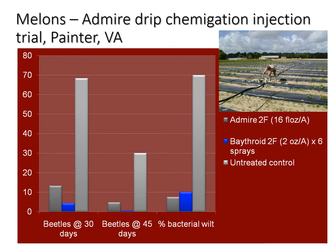This slide shows either Admire put through drip chemigation versus actually 6 insecticide applications of a pyrethroid, Baythroid. And this just shows the numbers of beetles that were found on there, and just getting excellent control from, well, both the multiple sprays of pyrethroids, but also just that single injection of the neonicotinoid. And then later just showing the percentage of plants that died from bacterial wilt. It's a tremendous impact on this crop that was very susceptible to this disease. So this slide is just an indication of how well the neonicotinoids work.